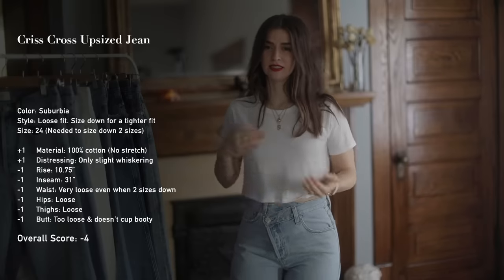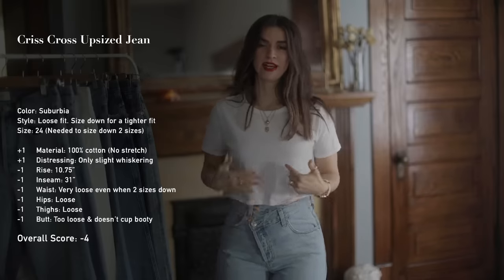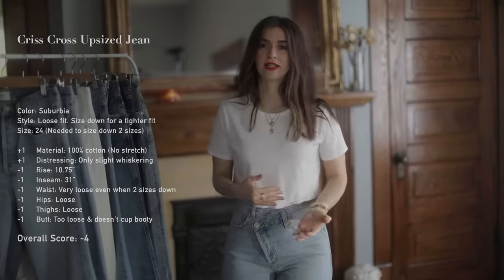So I just don't think that this style in general is working for me, and there's very little I can do when it comes to tailoring for this.